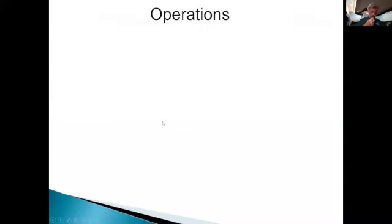Okay, I want to talk a little bit about operations. As I mentioned, I've really focused most of my building on operations, and my goal is to try to get a feel for how to replicate how the railroads ran back in the 50s and 60s.